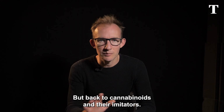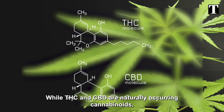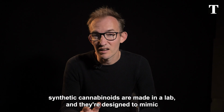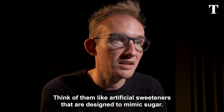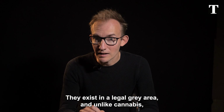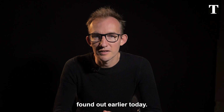But back to cannabinoids and their imitators. While THC and CBD are naturally occurring cannabinoids, synthetic cannabinoids are made in a lab and they're designed to mimic the real thing. Think of them like artificial sweeteners that are designed to mimic sugar. They exist in a legal grey area and, unlike cannabis, can be bought on the high street without any control, as our journalist Emma Borge found out earlier today.